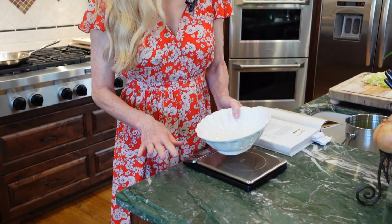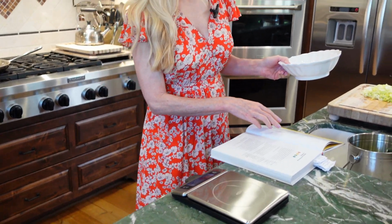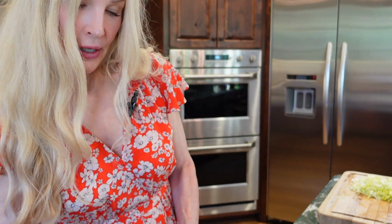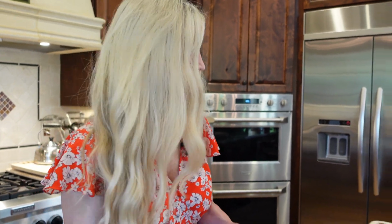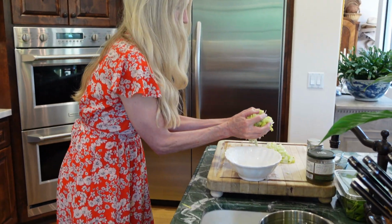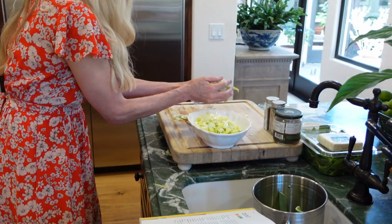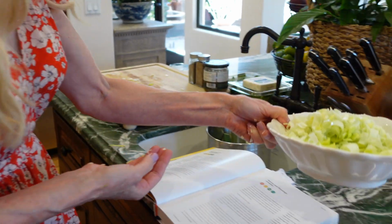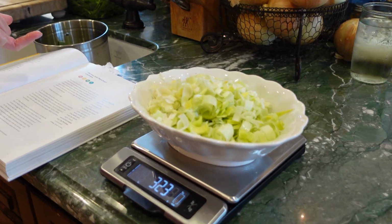Ottolenghi does everything by weight, so a food scale becomes necessary, and that's what makes his recipes just perfect. So I'm cutting this recipe in half for just 2 people, and half the recipe is 265 grams.